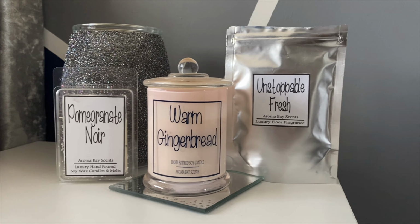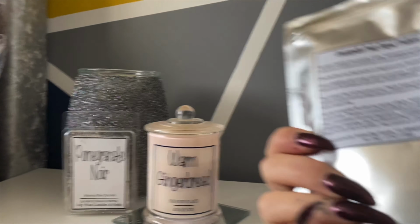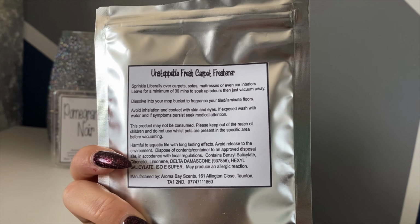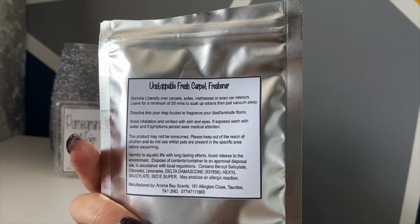So yeah, and then my last one is the Unstoppable Fresh. So these come with all the instructions on the back, which you can see here. Sprinkle liberally over your carpets, sofas, mattresses or car interiors and leave for 30 minutes to soak up and vacuum away.